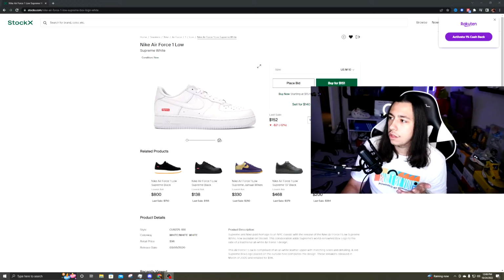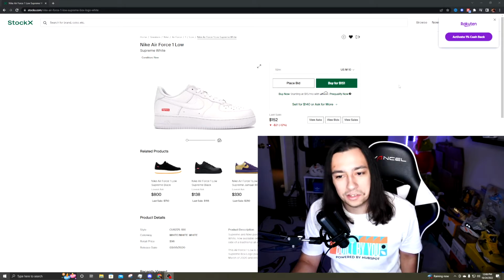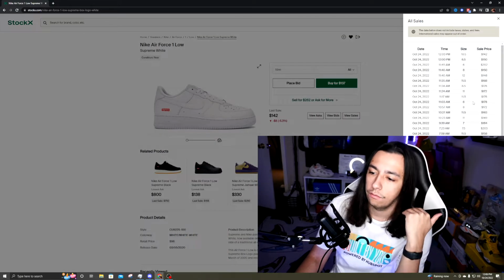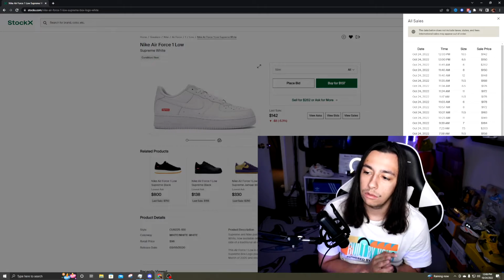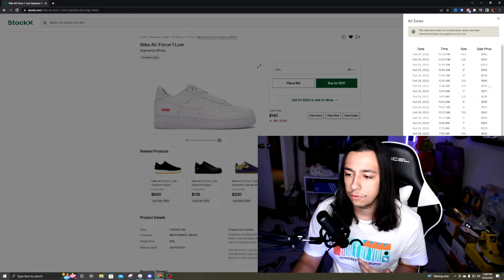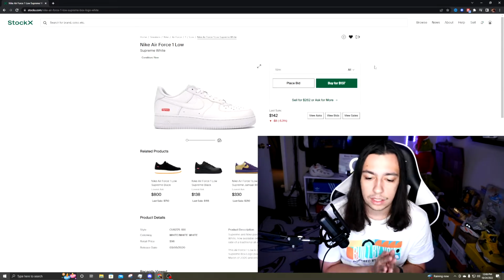These are the Supreme Air Force Ones. Obviously, I am only going to talk about the white pair. The black pair still does decent, but the white pair obviously does the best. So I just wanted to look at some recent sales and see if we can check out where the value is. As you guys can see, most prices are between the 140 to 175 range. Obviously, we have some outliers in there, like a size 6 for 202, a size 7.5 for 203. But this shoe is still reselling extremely well.